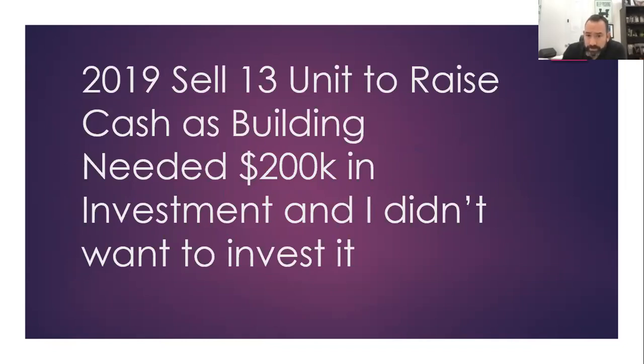So 2019, I choose to sell the 13-unit building to raise cash. Oh, by the way, the building needed $200,000 in immediate investment. I'm like, I don't want to do it. I didn't want to be in that area of town anymore, and it needed 200 grand. So I'm like, take it. Some syndication came through or somebody with too much money got stupid, overpaid. So I was happy to get out.